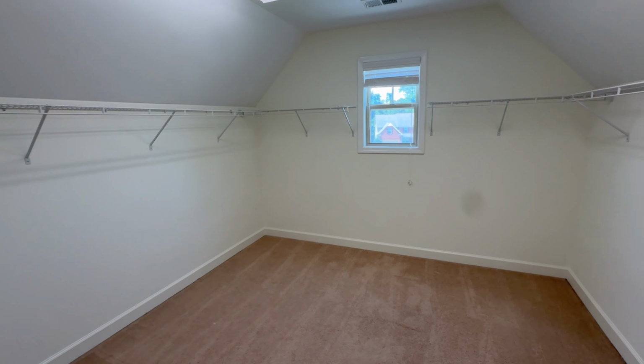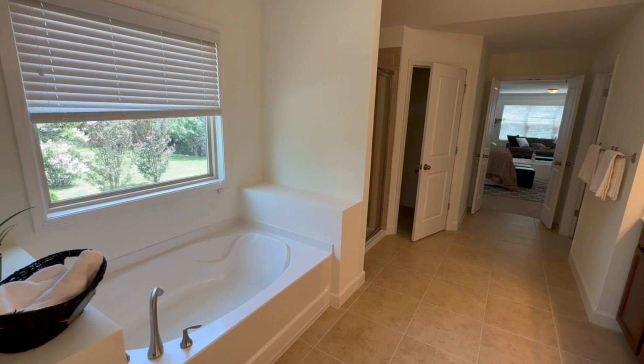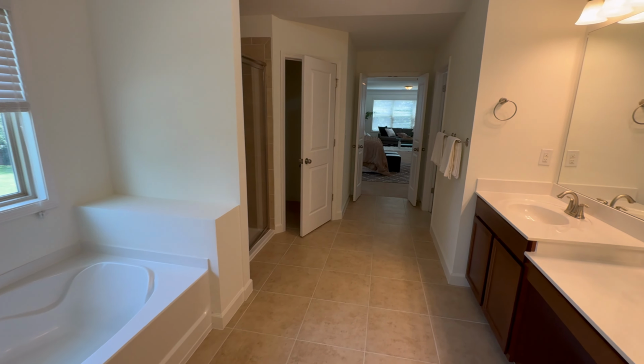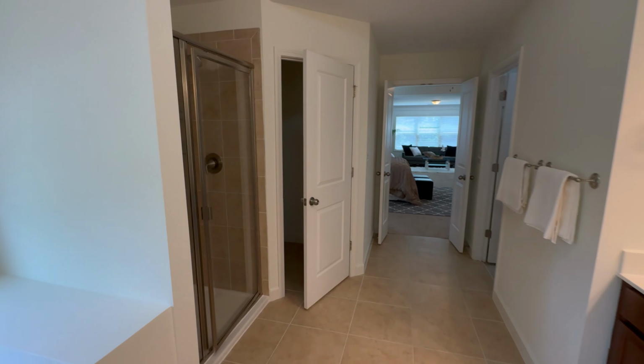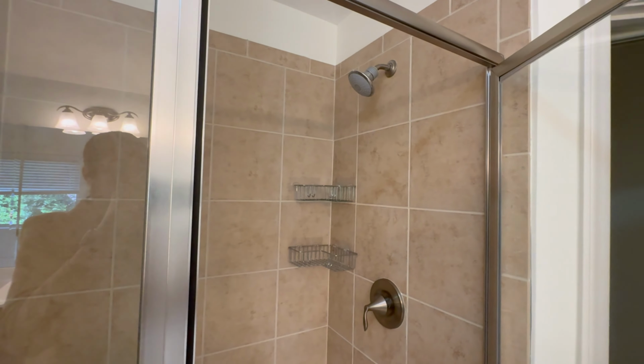You also have a room up here that could be a toy room or a media room, plus obviously the other bedrooms. One of the bathrooms has a Jack and Jill, and then one of the bedrooms has its own private bathroom. I really like that this house has a nice backyard, is fairly leveled.